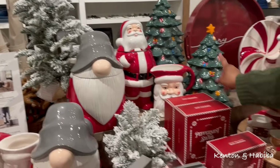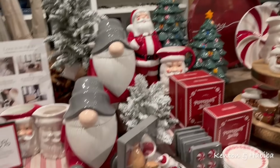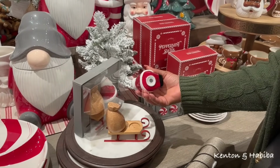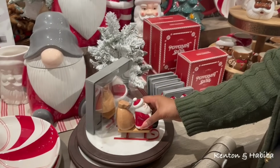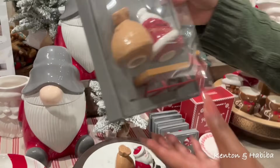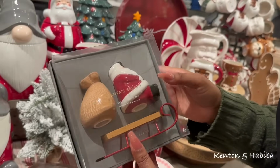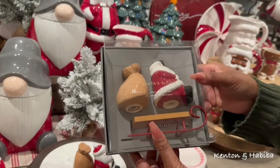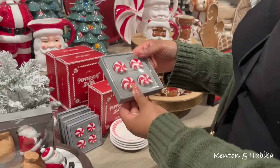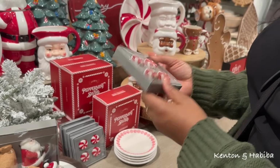We already have a Christmas tree thing like this, but it's not a cookie jar. And they have the salt and pepper shakers. Oh, that's cool. With Santa and his bag. That's a cute little gift. Yeah, that's a cute gift. $40. Nice little gift. Oh, really? What are these? Oh, they're place card holders. Oh, okay. That's neat.